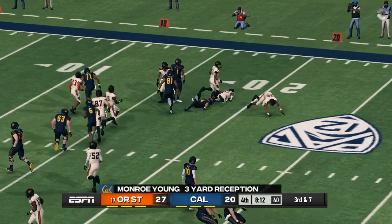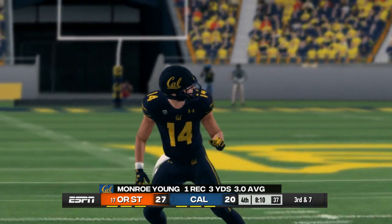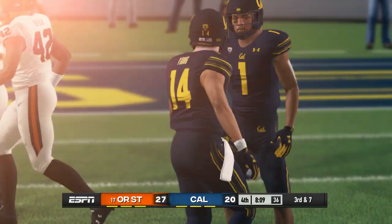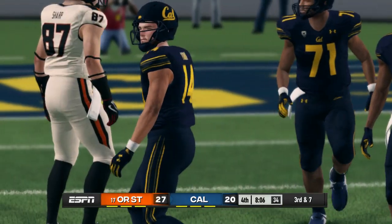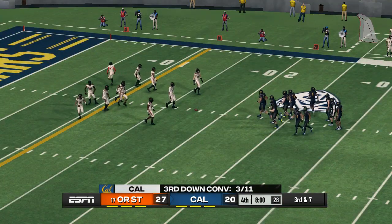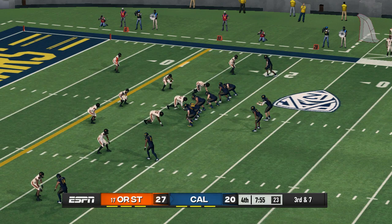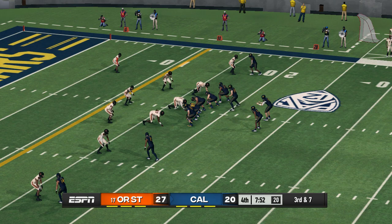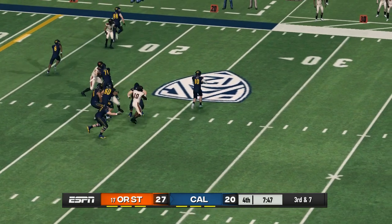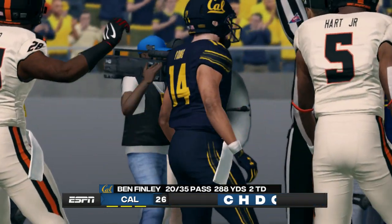Gets it. He's in space. That's a 3-yard pickup. The defense respects this guy and knows they have to pay a lot of attention to him. He didn't have any room after that catch. From the 18-yard line. Third down. He delivers. Fires quickly, and he's got his receiver for the touchdown.